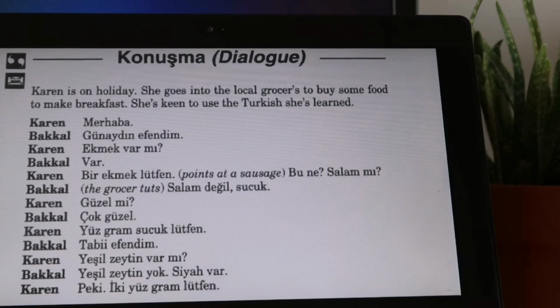Peki. Alright. Okay. 200 gram lütfen. 200. İki is number two. Yüz is 100. 200 grams, please.